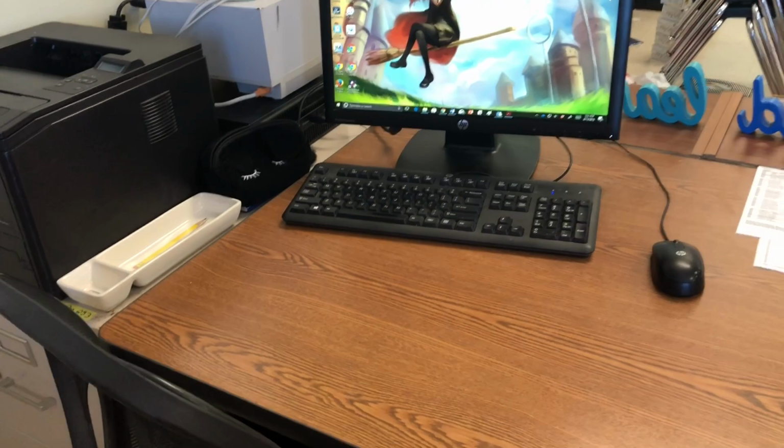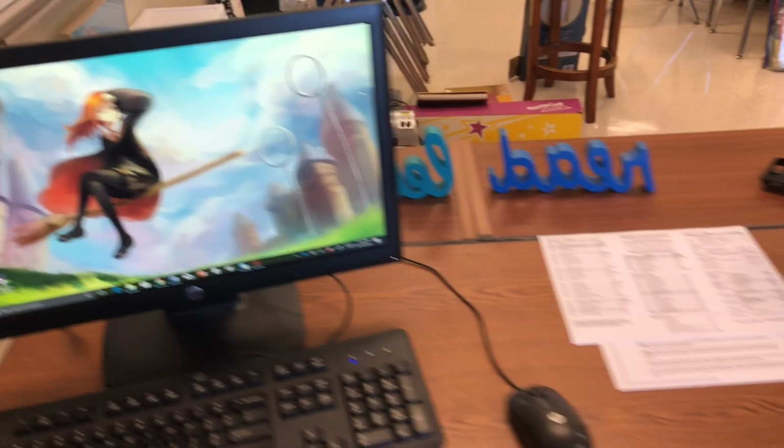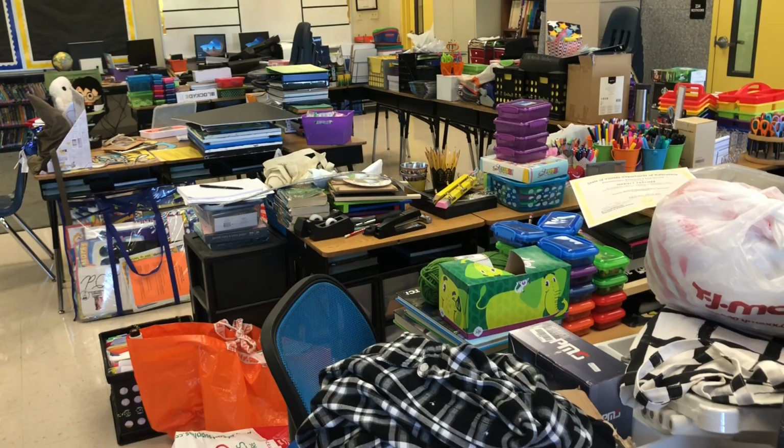I do have my Rae Dunn little stationery holder that I got from HomeGoods. This is my little bag that houses my hard drive, which is right there right now. That's the wallpaper I showed you before. This I got from Target, and it's gonna house some of my stationery and things like that. And as you can see, my room is still a royal mess. I just haven't been able to organize everything, and I need to purge.